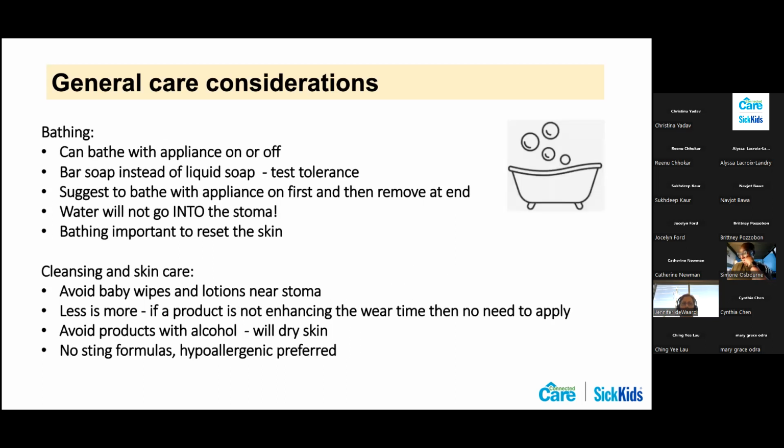In terms of bathing, this is something we like to review with our families because sometimes they're afraid to get into a bath. We say you can bathe with the appliance on or off. It will depend on the type of appliance that you have, and they need to test it out. We can't necessarily say that it will or will not stay on after a bath, but it is said in the literature that you can do either or.